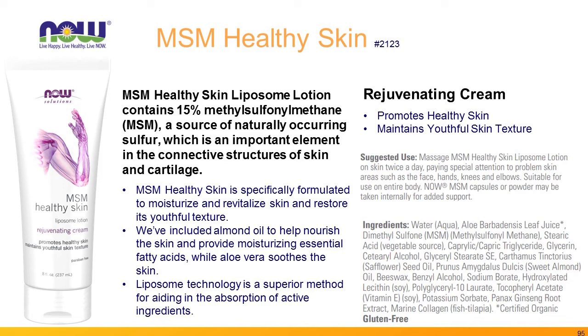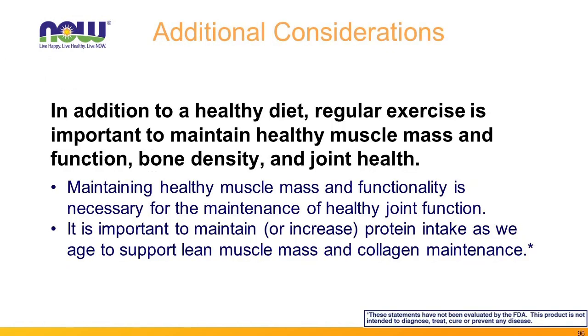For example, in our CoQ10 skincare products, if you knew the percentage of CoQ10, it wouldn't help you know how well it absorbs or how well it functions. In this case, the 15% MSM does have a role because of its role in connective tissues of the skin and cartilage. So we have a base of almond oil and, again, liposomal technology for absorption. And this one does contain a fish protein, a marine collagen, which also helps with healthy skin. So it is not a vegan-friendly product. Now, none of our products are tested on animals, including the personal care products, but they're not all vegetarian.